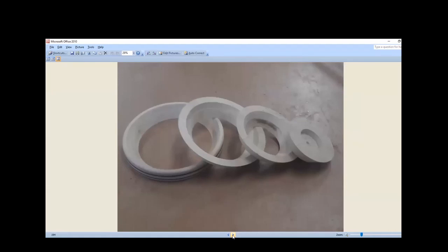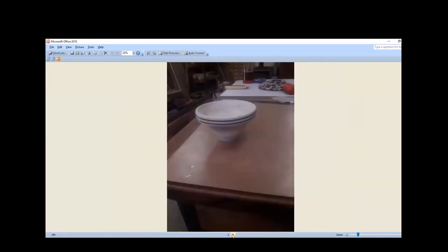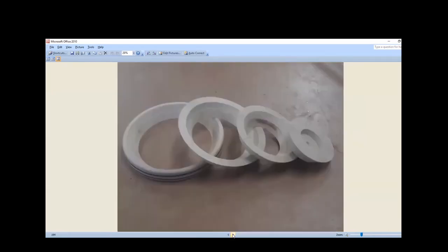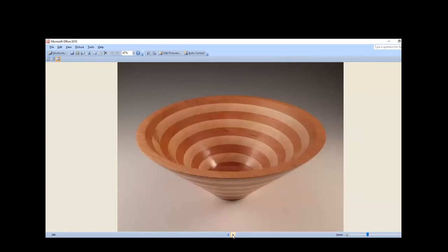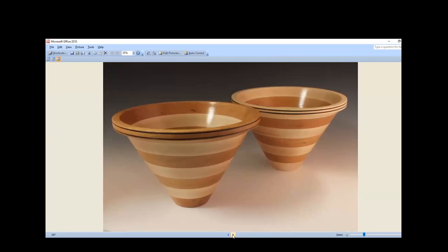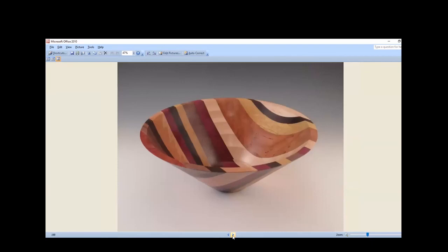I think I showed this. This is a bowl from a board. You start out with a flat board and you cut these rings. So this ring fits underneath this one and this one fits underneath that one. And it makes a bowl like that from a flat board. And they look like that. That's how they make the dizzy bowls.